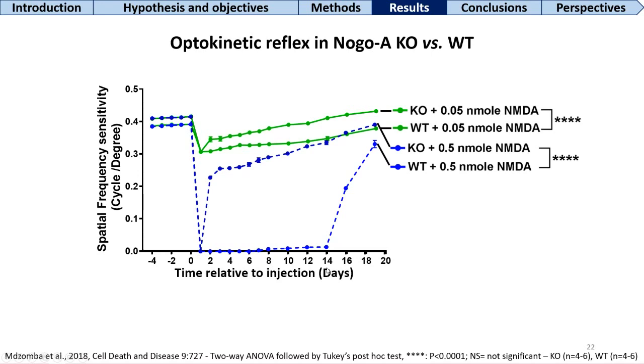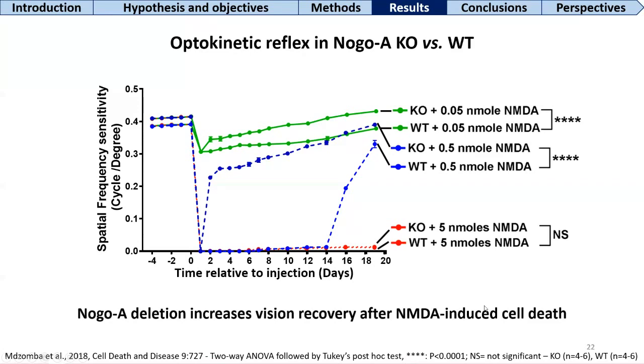Likewise, when the dose of NMDA was increased to 0.5, we can see that there was a sharp decrease in visual acuity, which was followed by a recovery. But also you can notice that knockout animals recovered much faster and more completely than wild type animals, which took longer, and their recovery was lesser than for the knockout animals. And lastly, when the dose was higher, neither knockout nor wild type animals showed any recovery even after 19 days of follow-up. And so this led to the conclusion that Nogo-A deletion could increase visual function recovery after NMDA-induced cell death.